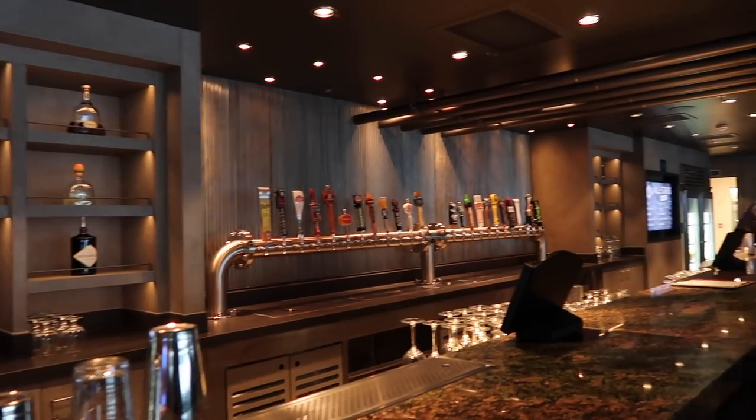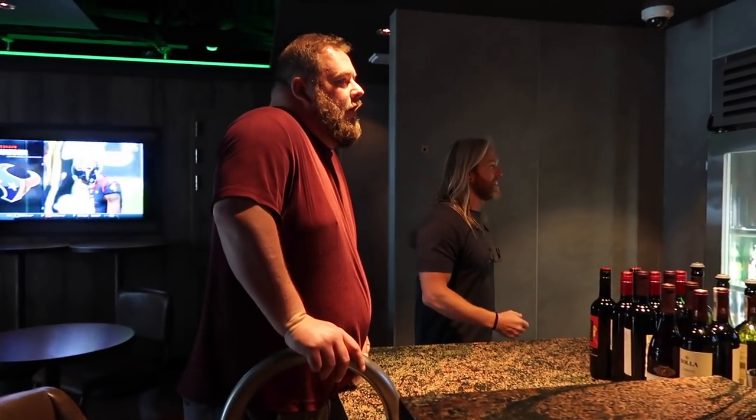Did you see all the taps? Oh yeah. This is a beer room. This is where you get your beer on.